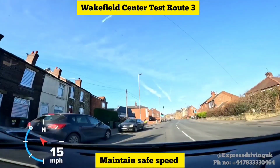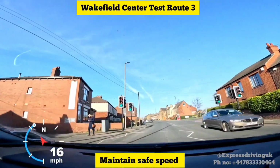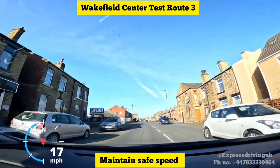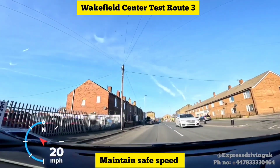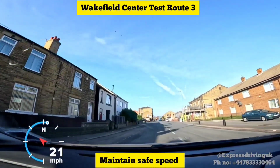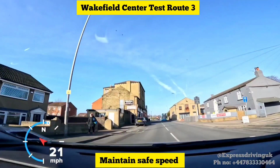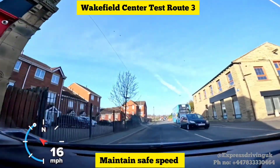So we drive down the road. We're looking for light changes and so on and so forth. And in the far distance there'll be a roundabout. And at the roundabout they'll be asking you to take the third exit right. Well adjusted for this passing vehicle.